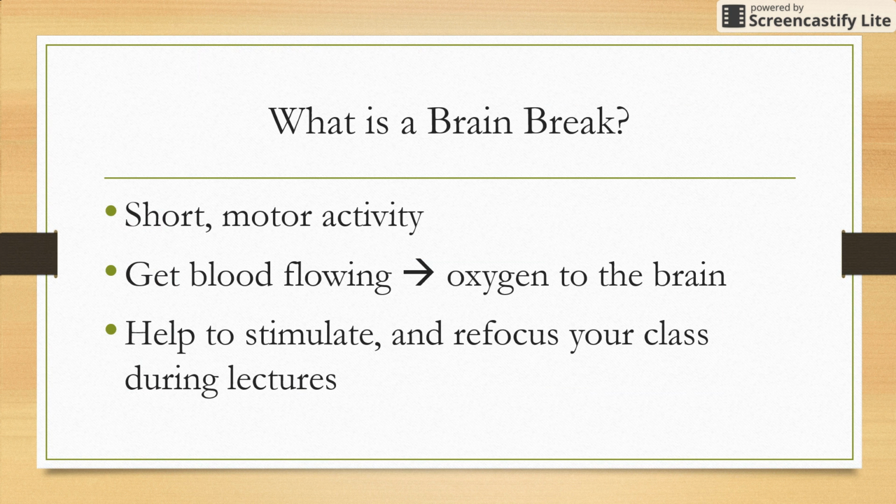So, what is a brain break? It's a short motor activity designed to help get the blood flowing and the oxygen to the brain. These are going to stimulate and refocus your class during lectures, which is going to help to increase learning.